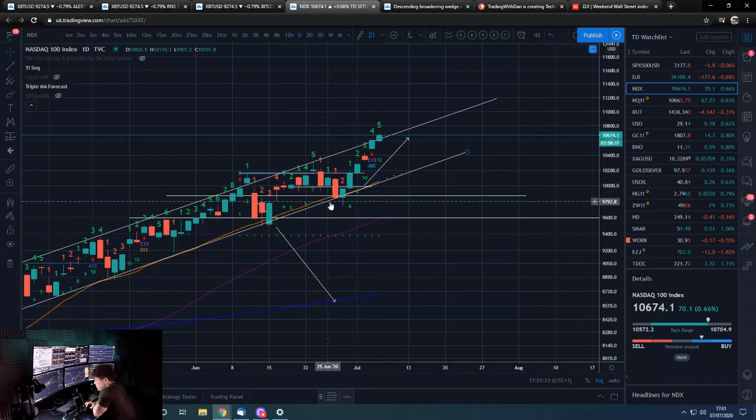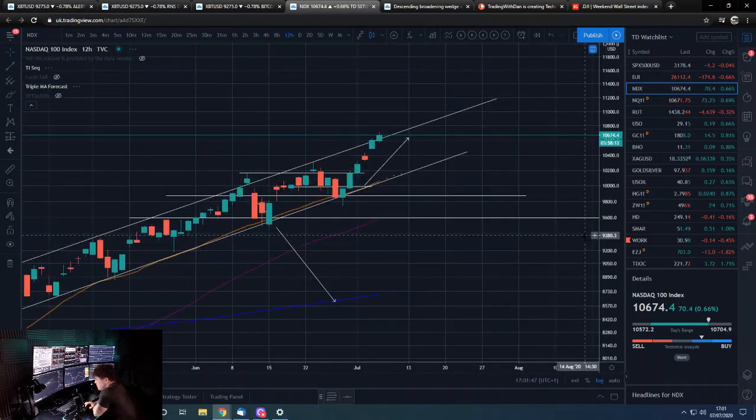Bounced nicely off the 21, nicely off this trend line, and we got all the way to the top, which is what we were looking at. So great trade there. Nothing TD wise on the daily. Perfect moving average structure here, 21, 50, 200, with obviously a nice trend line to boot.